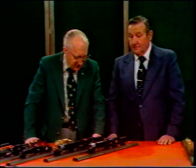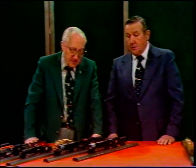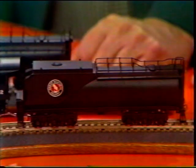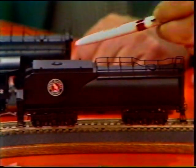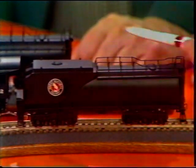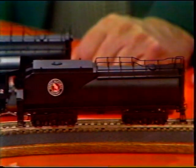Now let's cover the tender, please. Again, the tender, and this was exclusively oil. Never used coal at all. And they had an oil bunker, the same position as you saw on the earlier engine, and all the rest of the body underneath and behind was used for carrying water.